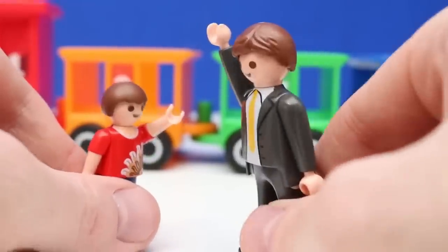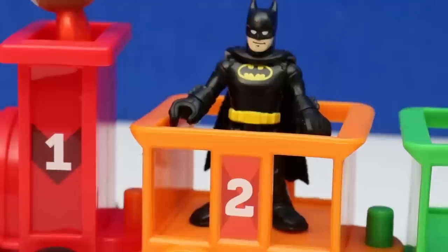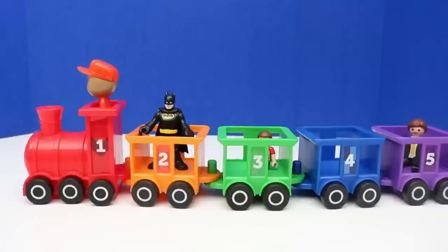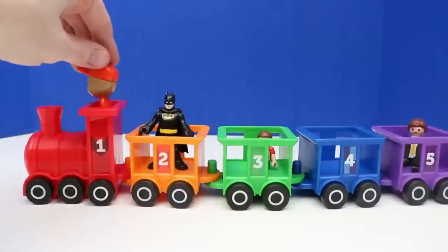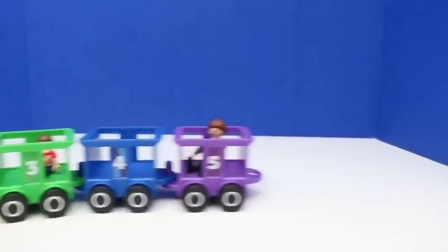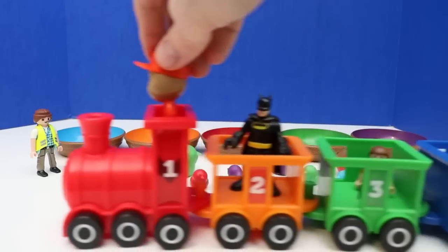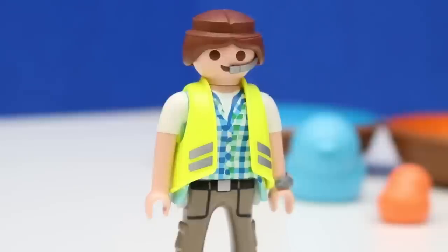Nice job! High five! I'm in the orange train car. And I'm in the purple train car. It sounds like there's some birds out of the nest. They need our help. Let's go. I'm sure glad all of you showed up. These birds need help finding their nest.